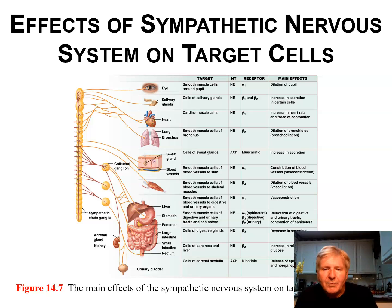Now, the alpha-1 receptors, those are in the skin blood vessels, so those are going to constrict when they react with norepinephrine. Then the smooth muscle cells of the blood vessels to the skeletal muscle, of course, are going to dilate because you need more blood flow, and those are the beta-2 receptors. And then norepinephrine also binds to your digestive and urinary system blood vessels. And those are alpha-1, so they cause vasoconstriction. That reduces blood flow, because you don't really need your digestive organs going through peristalsis and being active during this increased sympathetic activity.